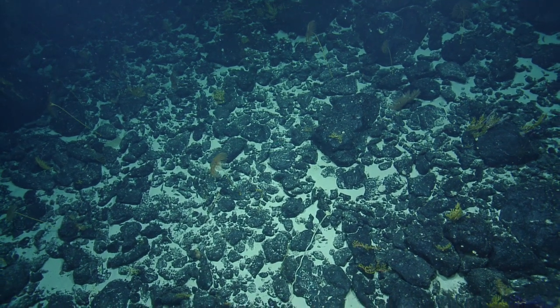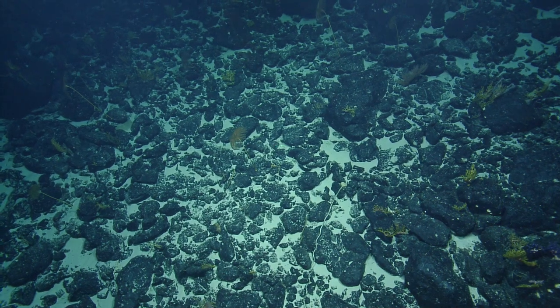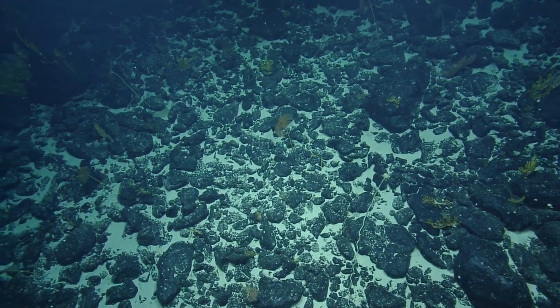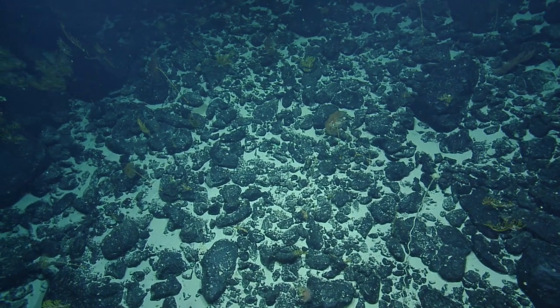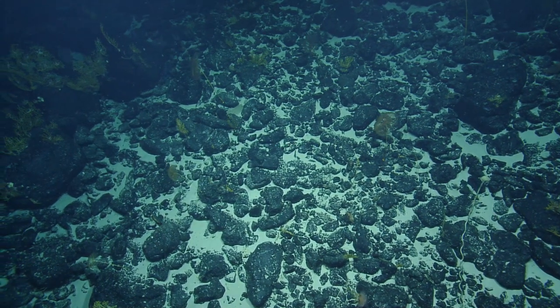Adam, are these also ferromanganese crust on these rocks? Yes. So that makes it kind of interesting, because the outside of these rocks is probably hundreds of years old and the inside's 80 million years old. Whoa. That's very impressive.